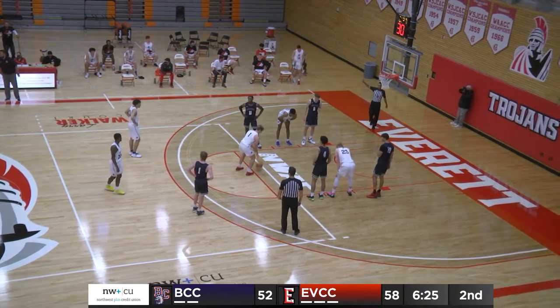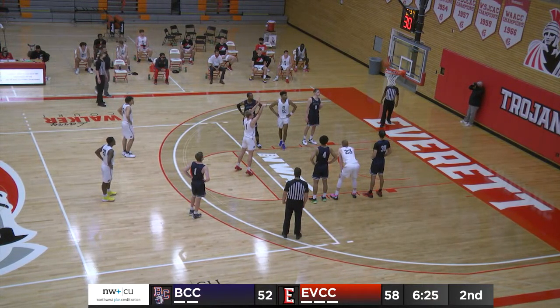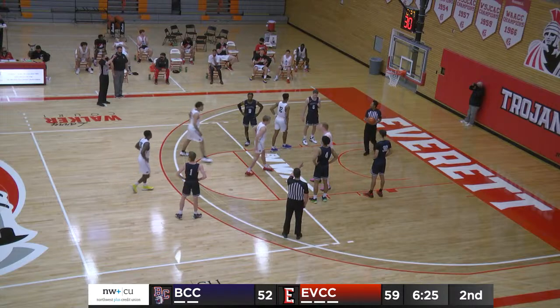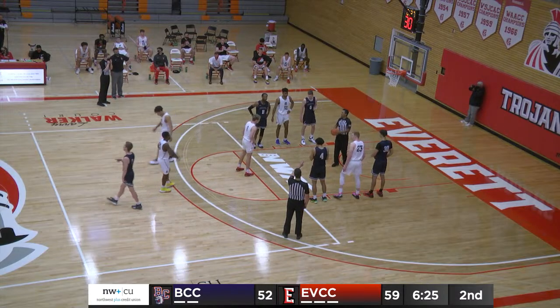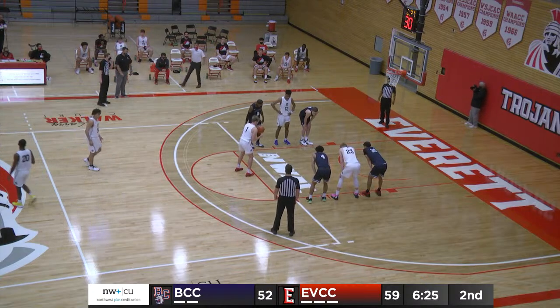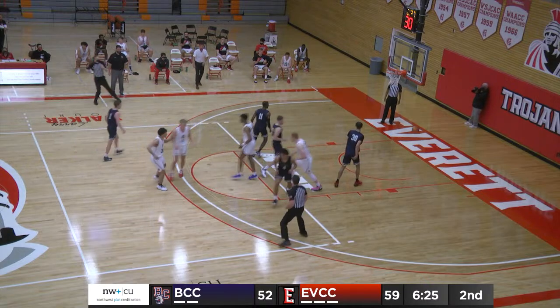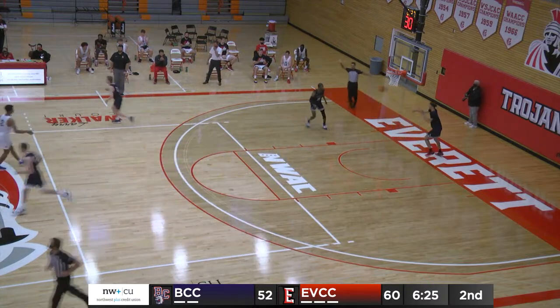Jake Howe at the line to shoot two. Everett down by 4. First shot is good. Woods Cross High School graduate from Utah at the line for a second shot. That one is good too. Puts Everett back up by 6.